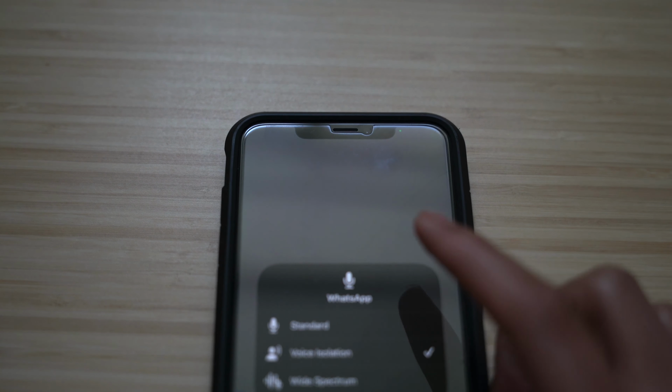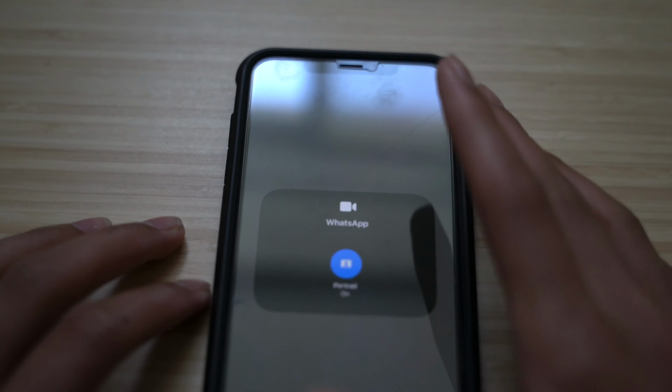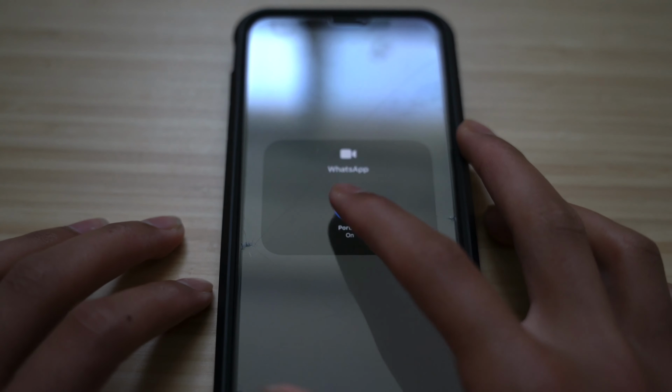So I checked in, WhatsApp already supports portrait mode and mic modes. You can check this if you go into your control center within one of these apps. You can check mic modes and video effects, and it should show portrait mode and then the mic mode standard, voice isolation, and wide spectrum. If it does not show these, that means that the app doesn't support it yet, but WhatsApp does. Then once you go there, you can just plug into the camera in the app, if the app has a camera within the app. And then you just record a video from there. Now, I've only tried this on WhatsApp, so I don't know how it works on any other app.